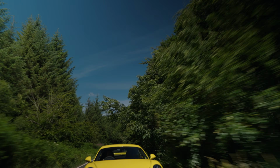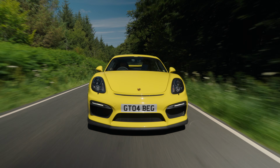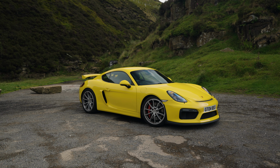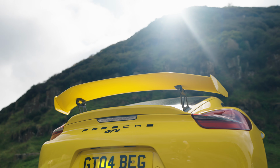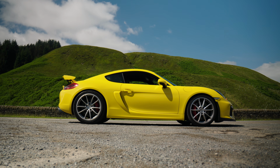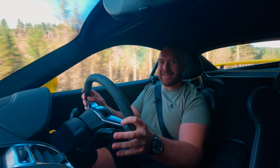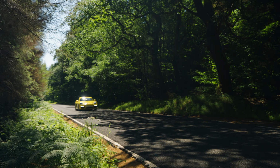So I have already done quite a few miles in this car. I've led a drive in it, just driven it around some lovely roads, and it has become one of my absolute favourite cars. Pound for pound, it is unbelievable. But even if you take money out of the equation, there isn't much I would rather be driving on a road like this than a Cayman GT4. It is that good.